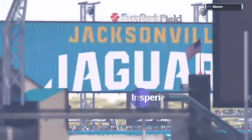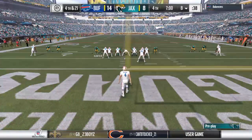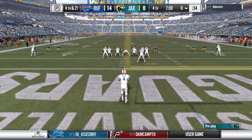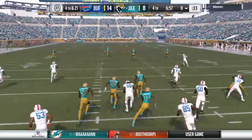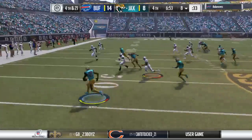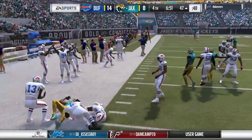Back now in Jacksonville. It's the Bills with a lead and the football here to begin the fourth quarter. Here's Jacob Shum now as the drive goes backwards, so he's on to punt it away. And he'll take it just outside the 40. 12 yards on the return that time.